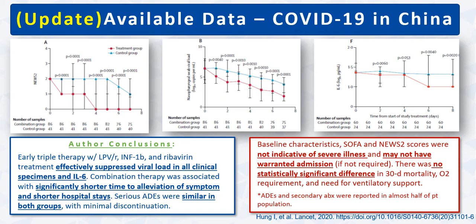The skepticism starts with the baseline characteristics. The SOFA and NEWS2 scores were not indicative of severe illnesses and may not have warranted admission if not required per Hong Kong rules. There were no statistically significant differences in the 30-day mortality, oxygen requirement, and need for ventilatory support. ADEs and secondary antibiotics were reported in almost half of the patient population, which hurts my antimicrobial stewardship heart just a little bit.